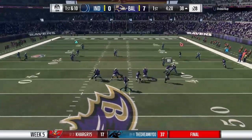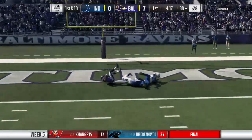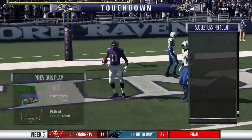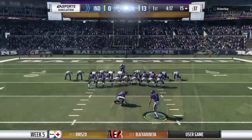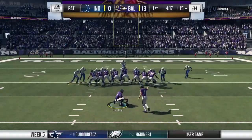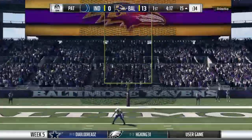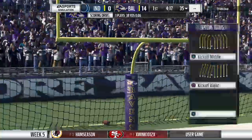Here's a play fake as they set up to throw. He's going to look deep for Perriman. A swing pass caught. And he'll take it into the end zone for a Ravens touchdown. Brashad Perriman, his first touchdown on the year. And the Ravens will extend their lead. And he's got it up and through.